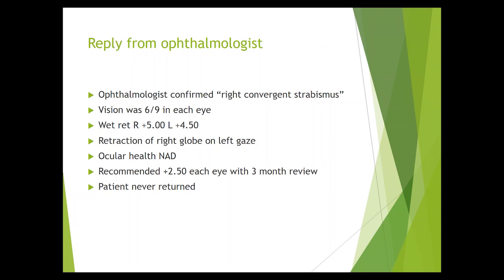She did a cycloplegic ret, got about +5 and 450. And she made a note that she thought it was interesting that she noticed a retraction of the right globe on left gaze. I hadn't noticed that, but she wrote that that was what she'd found. So she recommended at this point to just pop him into plus 250s and for them to return to her in 3 months. But the patient didn't get those glasses made up and didn't go back to the ophthalmologist or to myself at that point.